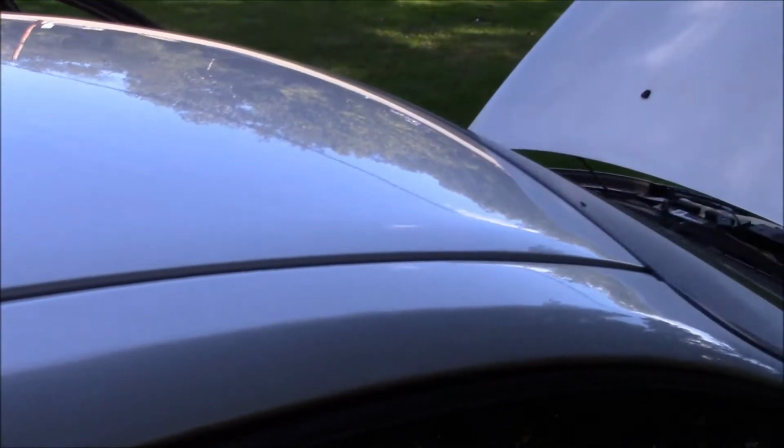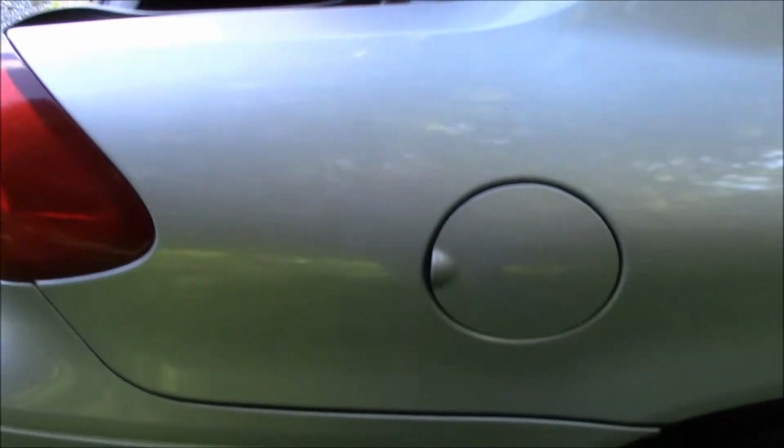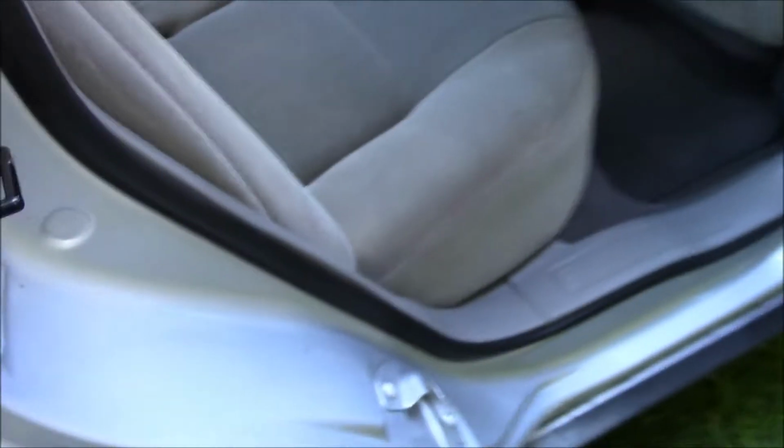You can see the roof looks pretty nice. I don't see any dents in it on this side anyway. All right, rear quarter panel looks very nice, as it should. Let me do the inside of this door too. All right, there's your door jamb. You can see where the repair job was done there.